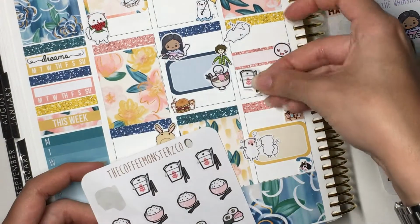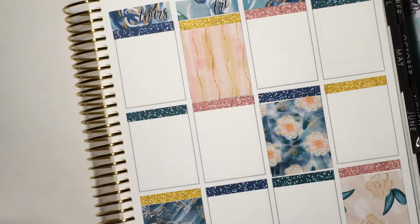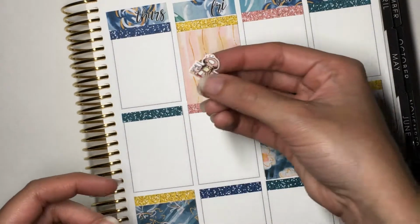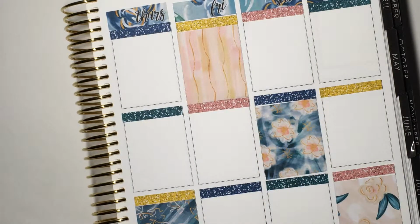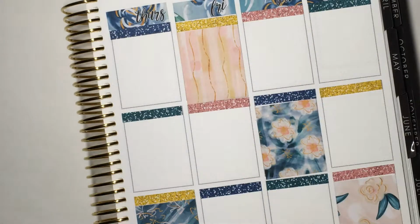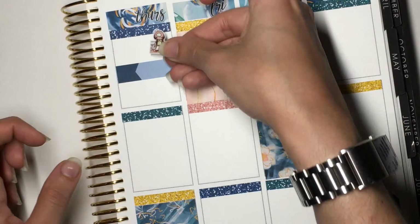And then I'm using a takeout sticker from, who was that? Was that the Coffee Monsters Co. or was that Hello Kaylin? One of the two, to mark having Chinese food for dinner, which I actually got for free from the break room. There is so much free food in the break room at work. It's the perks of working at a grocery store. So croissants and free dinner of Chinese food.